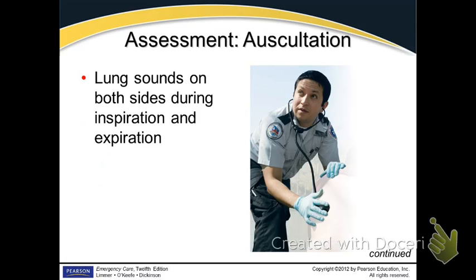So auscultate, make sure that you compare one side to the other side, up top and down at the bottom. You can listen in the middle as well. Like the student yesterday who was trying to listen to this guy's breath sounds, and he was sort of on his side, and they tried to listen over here, and they stretched around instead of going on the other side, and they were just listening to abdomen. His abdomen had shifted over here, and so all they were listening to was probably bowel sounds, because the lateral part of his thorax was covered up by his abdomen, or his girth, whatever you want to call it. So listen to inspiration, expiration, compare each side together.